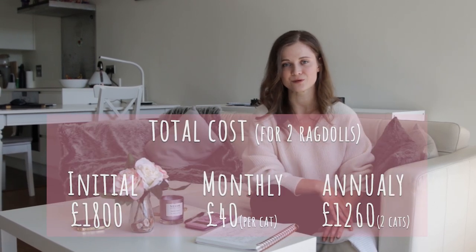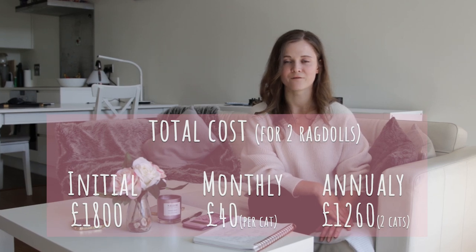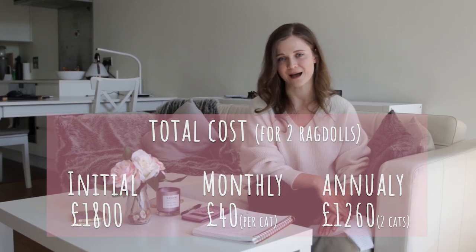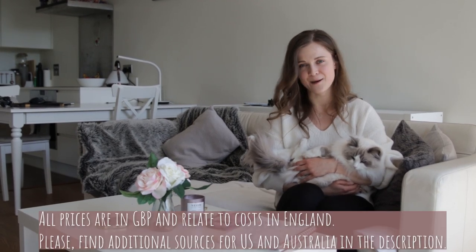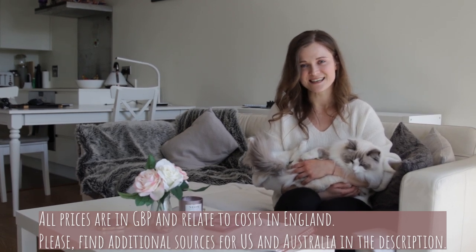Based on our personal experience, the initial cost of two Ragdoll kittens with all of the essentials was around £1,800. Our monthly expenses are £40 per cat, and a yearly expense for two cats is around £1,260. You may think that's a lot, but we don't think you can put a price on this little furball. And the unconditional love you get back, it's just priceless.